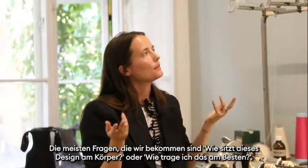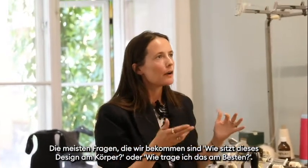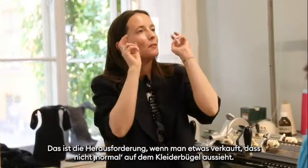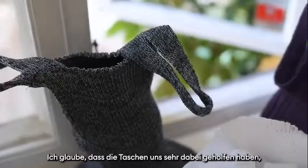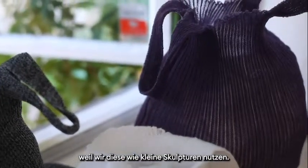Most questions we get are about how this fits, or how do I wear it? Because the thing about selling something that doesn't look normal on a hanger is that people sometimes need to figure it out. I think the bags have helped us to help the customers understand the clothes, because we use those as small sculptures in a way.